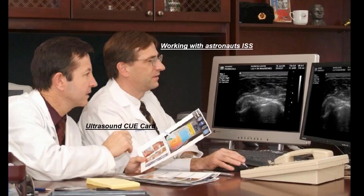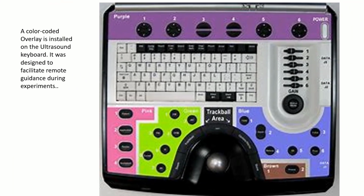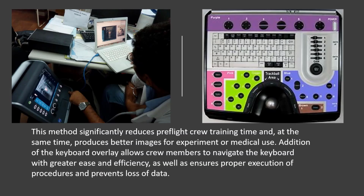The astronauts do have minimal training before they go into space, and in space they have the support of a complete set of e-learning tools, ultrasound cue cards, and the coordination with the sonography specialists back on Earth. A color-coded overlay is installed on the ultrasound keyboard. It was designed to facilitate remote guidance during experiments. Astronauts do not need to understand the physics of ultrasound, but they do need to know how to actually utilize the equipment. This method significantly reduces pre-flight crew time training and at the same time produces better images for experiment or medical use.